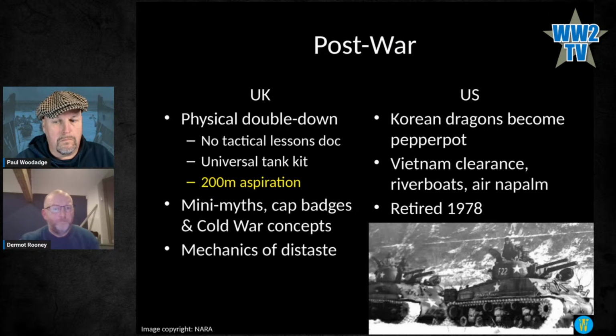So what happened after the war? In the UK, we did a physical double down. All the research after that was focused on making a universal Crocodile kit, sticking with the doctrine that was evolving at the time, with making a 200-meter one that would fire out to 200 meters. It did about an 80-meter effective range during the war. If we could get that out to 200 meters, we'd be out of the range of most of those Panzerfausts.